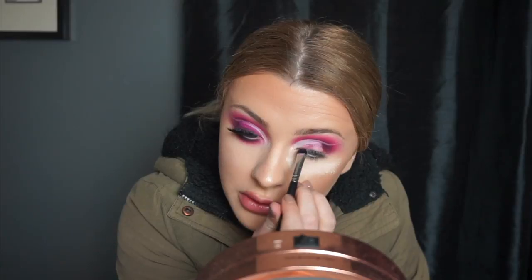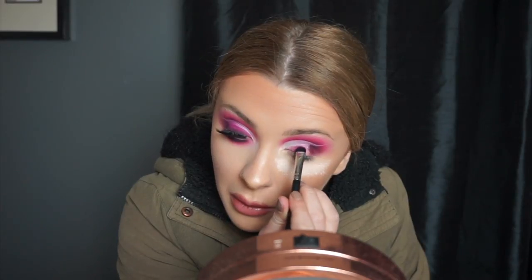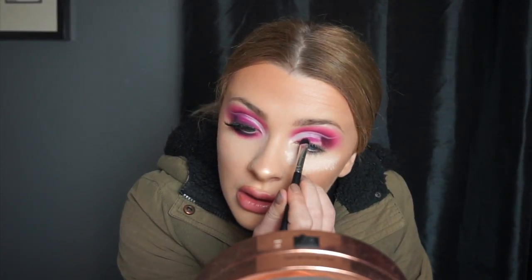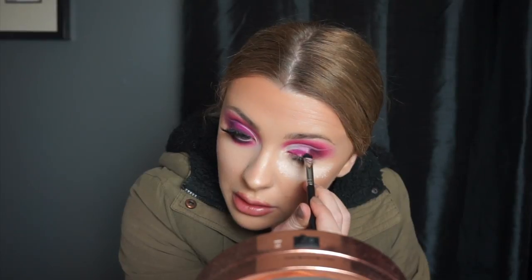So I'm going to go in with a fuchsia pinky type of shade first. And what I'm going to do, it's just as if you're creating a wing liner, and that's all you're doing. So you want to tap it on. And always looking at your other eye for a reference, guys. Always look back and forth. It's important that both of your eyes look identical.